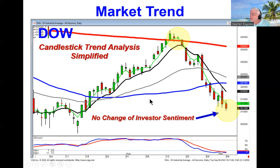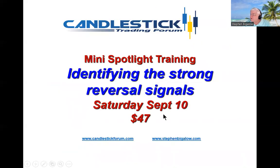So here's what we're doing this Saturday, a mini training session. Not only do you want to find which signals and patterns have a good probability of moving in the right direction, but we want to find the ones that have the strongest movement in that direction capabilities. So that's what we're going to be doing, is identifying the strong reversal signals.